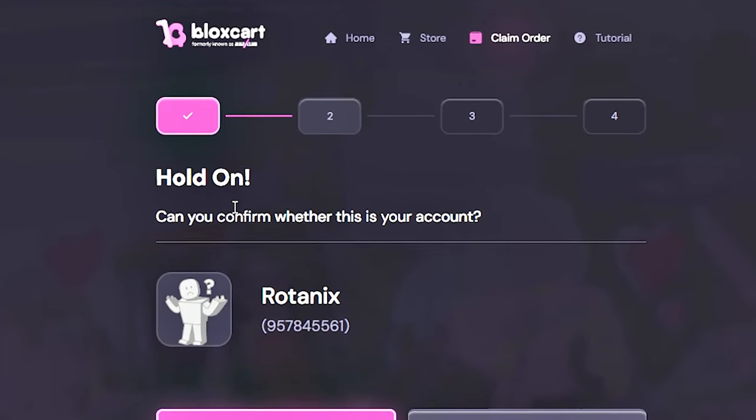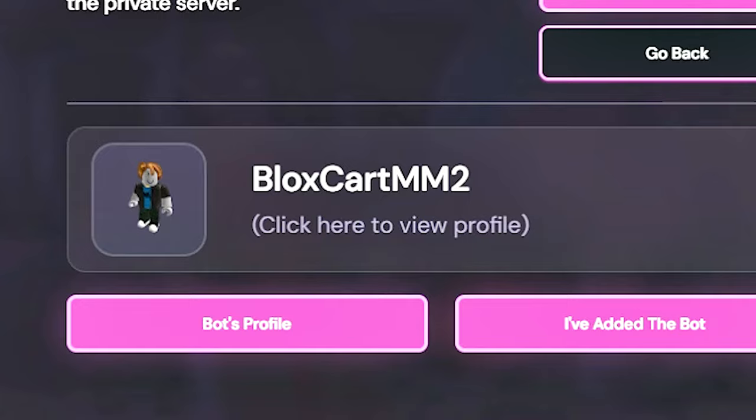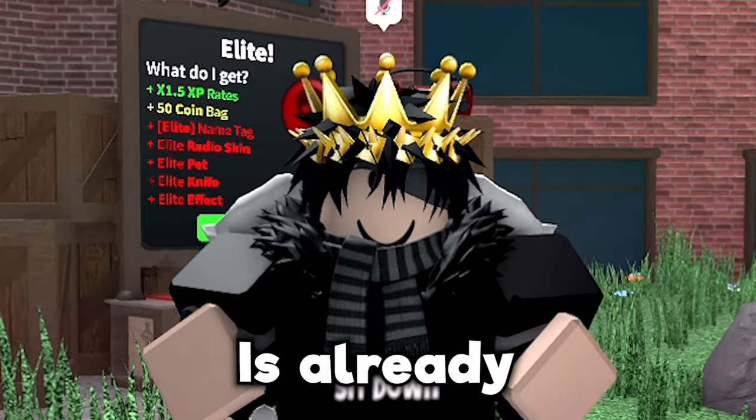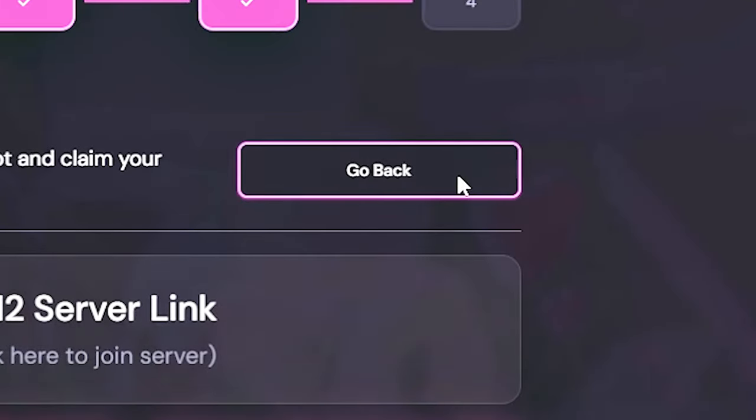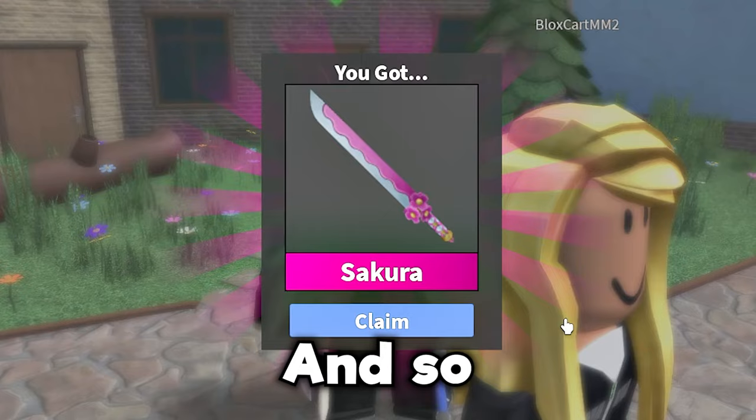Once you buy the item, you'll have to join a bot in order to receive your item. If your account is under 13, you need to fund the bot to be able to join. However, if your account is already above 13, then simply click right there. You'll join a private server and voila! The bot will automatically trade you with the weapon. And so now you got it.